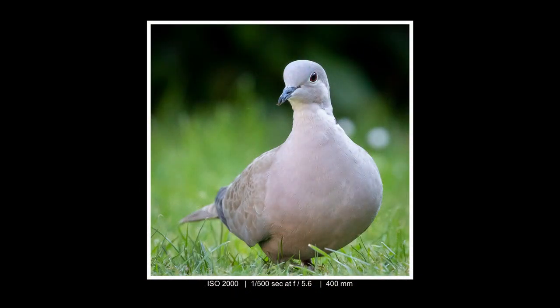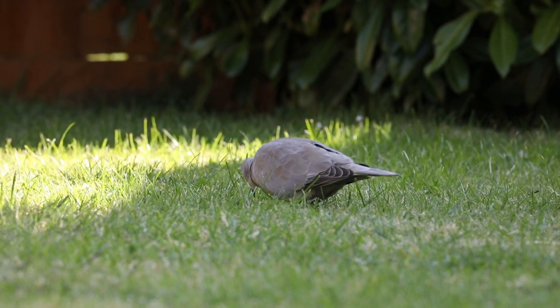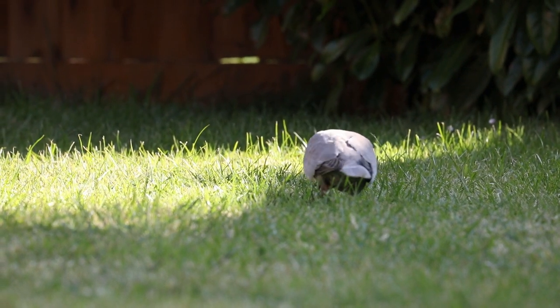I just got a collared dove that just took off from there, but it seems quite good. And getting that nice low angle, we can hopefully blur out the foreground, blur out the background, and get some nice images. So we'll keep going and see what happens. We've got the blackbird here now.